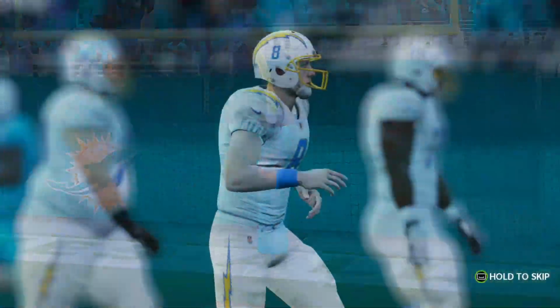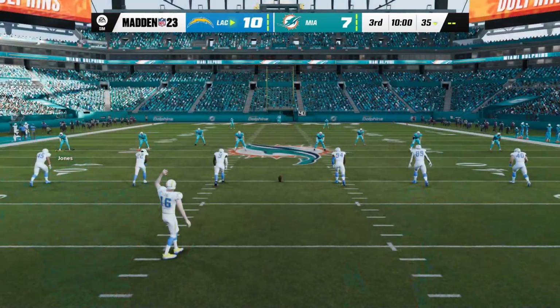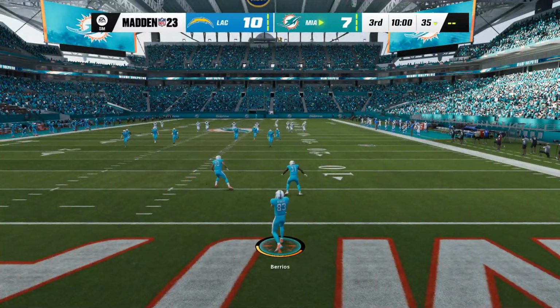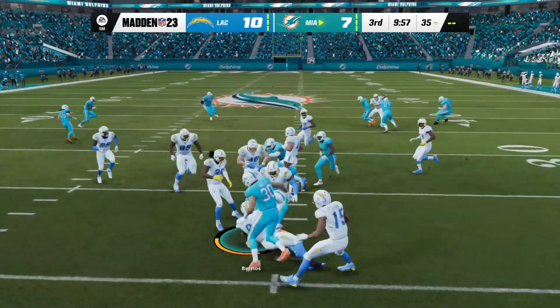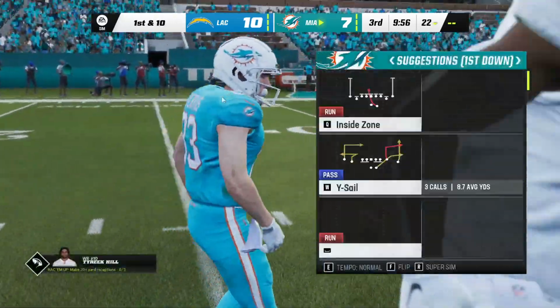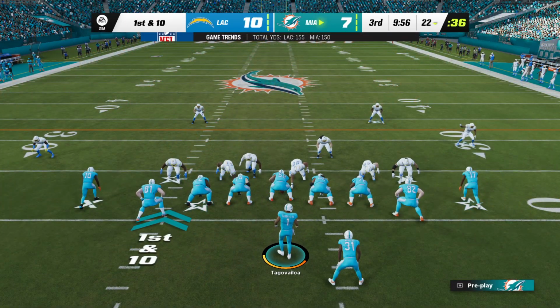So we've hit halftime, and just like that, on we head to half number 2. The Dolphins down on the scoreboard, but they'll have it first as we get going in this 3rd quarter. Braxton Berrios now from his end zone. And he'll get it up past the 20 to about the 22. The Dolphins at the line ready for their next drive.